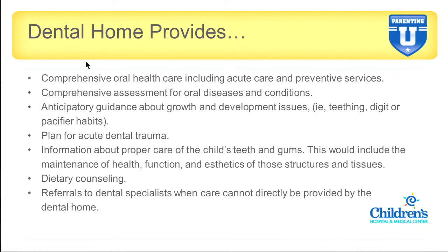So the dental home also provides comprehensive oral care, including acute and preventive services. Comprehensive assessment of oral health, disease, and conditions, the anticipatory guidance about growth and development issues, teething, digit habits, pacifier habits. We can plan accordingly so that you have a resource if there's an acute dental trauma, like an avulsion of the tooth. And then we can provide information about proper care of children's teeth and gums, including maintenance of function, aesthetics, and of the tooth structure, dietary counseling.